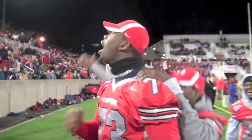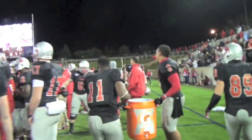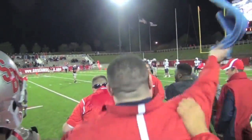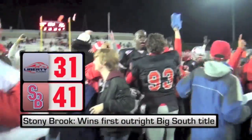Stony Brook had won co-Big South championships in 2009 and 2010, but this year there was no doubt who the best team in the conference was. Check out Kevin Norrell and Chris Fenelon with the Gatorade shower. The Seawolves are the 2011 Big South champions, and let the celebration begin.